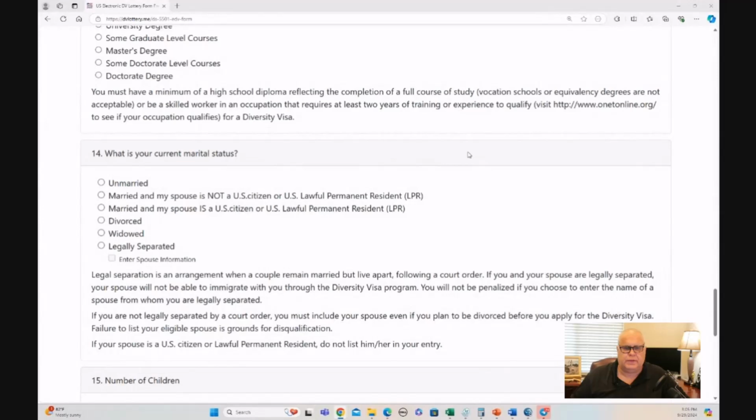So when you're doing the DV lottery entry form, you will see a set of choices similar to this, right? These are the choices: unmarried, married and my spouse is not a US citizen or US lawful permanent resident, married and my spouse is a US citizen or lawful permanent resident, divorced, widowed, or legally separated, right?